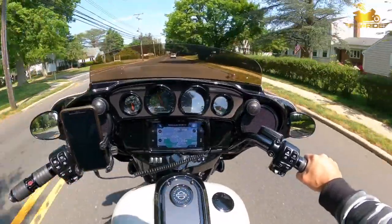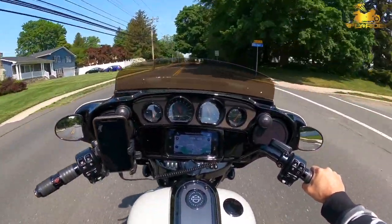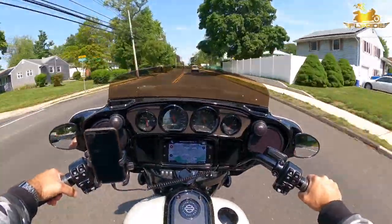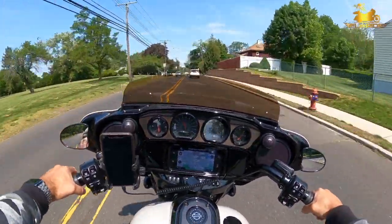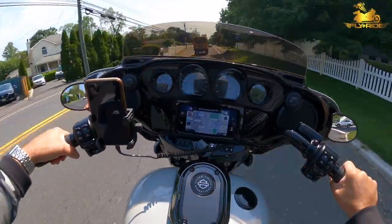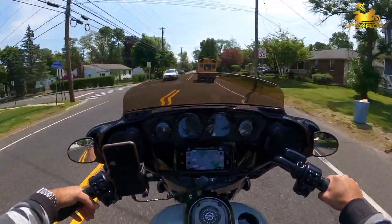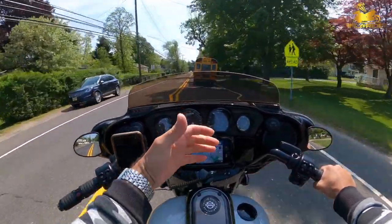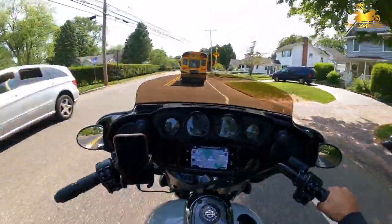Like when I'm hitting the gas, I feel like I'm going back more than I was in my stock seat. I'm not sure why, because this has more back support. So again, maybe it's just I'm getting used to it. Yeah, I'm not sure I'm liking the way it feels when I hit that throttle. It almost feels like it's pushing me away from the seat. Haven't felt that with my stock seat.